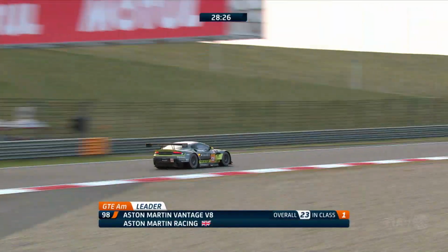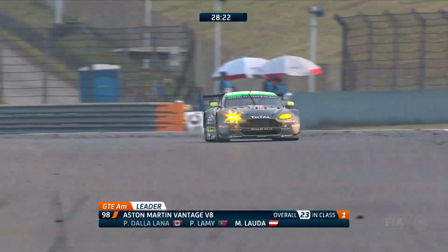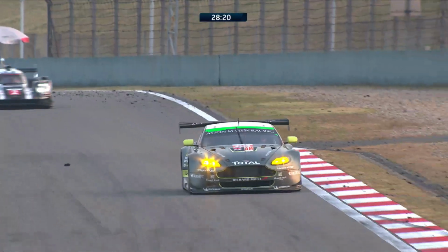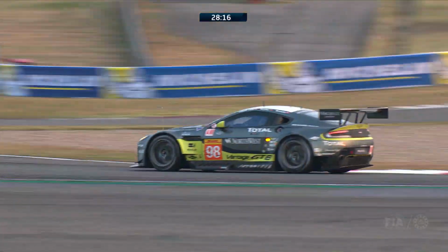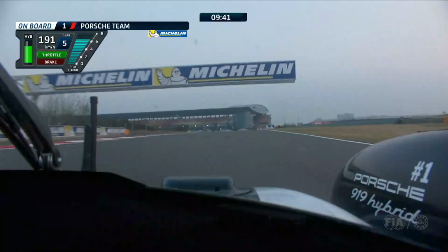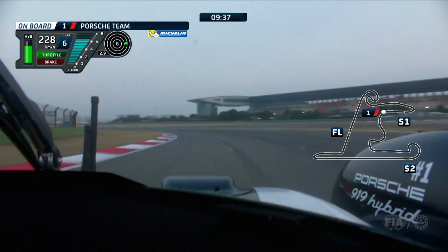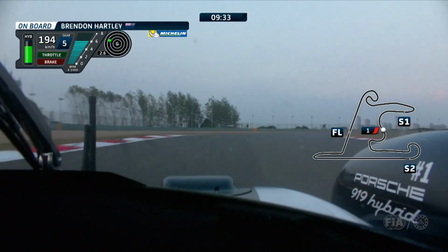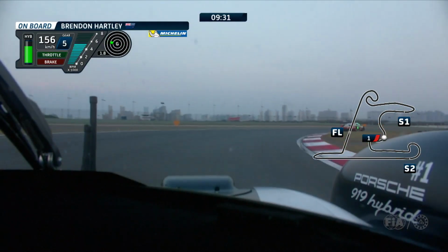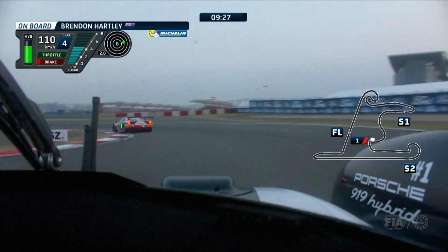GTE Am, once again, the form team have come good. The 98 Aston Martin and Matthias Lauda, perhaps the quiet man of the team, just gets on, does his business very well indeed, and he's bringing that car home to another victory. Our leader is the number one Porsche, Brendan Hartley, with under 10 minutes now to clock another victory for the world champions. They're not giving up their world championship without a fight, are they?